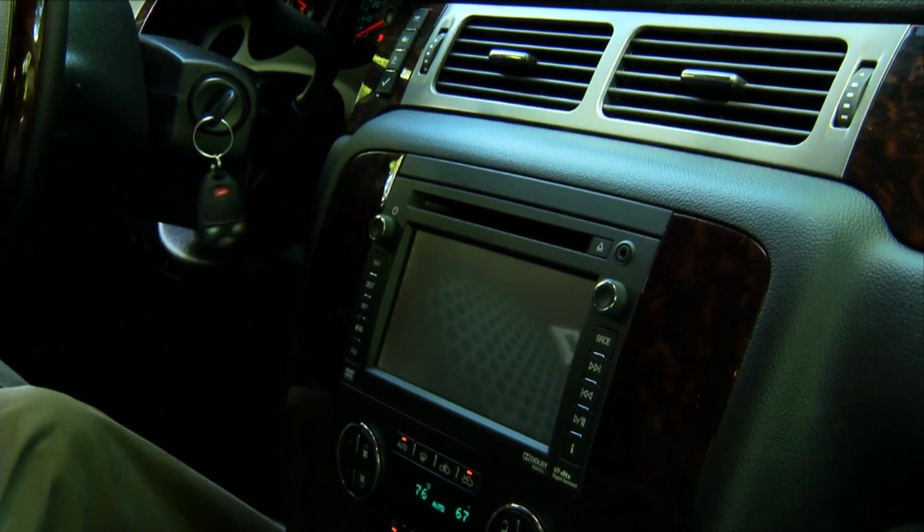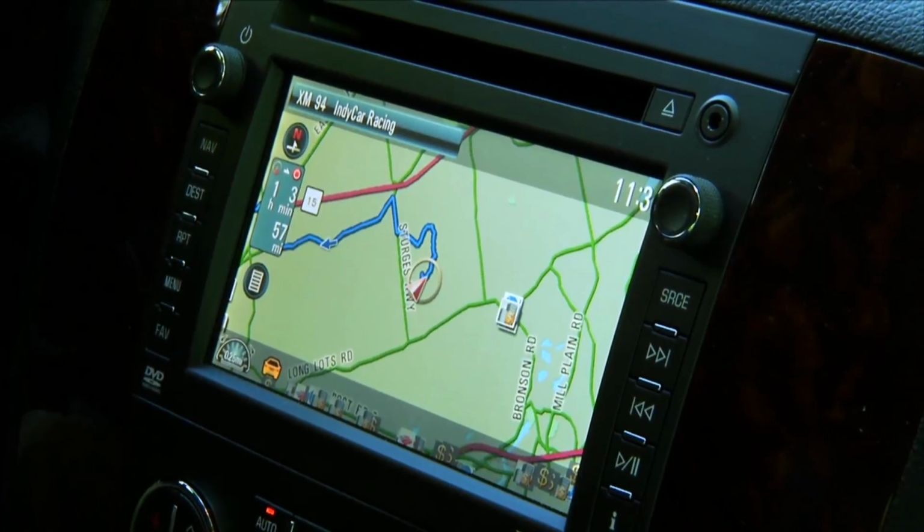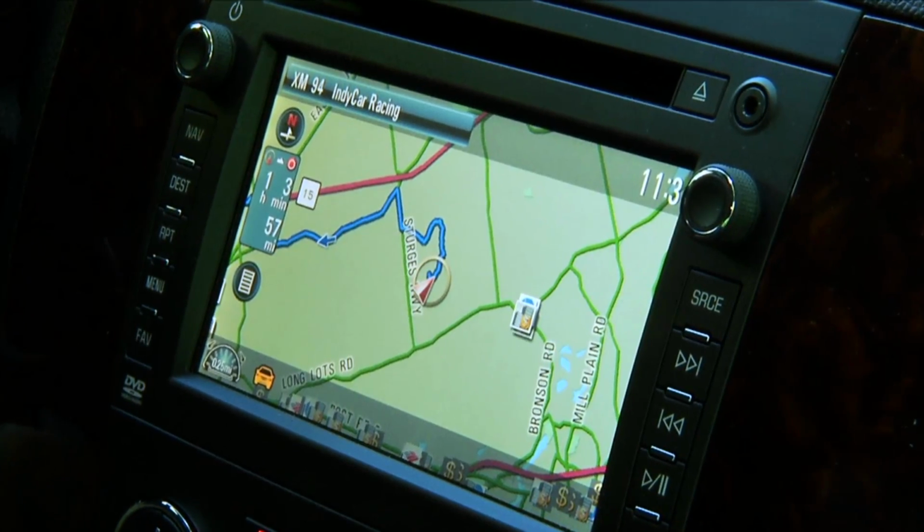OnStar turn-by-turn navigation system is active. Your destination is 48 miles.